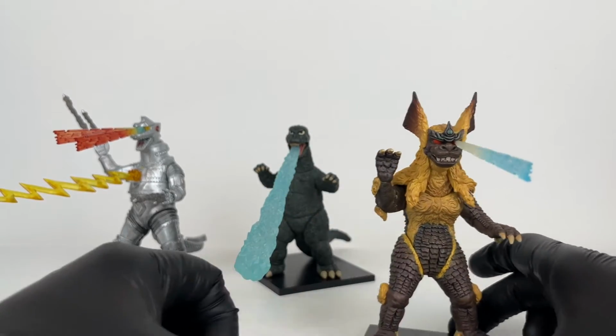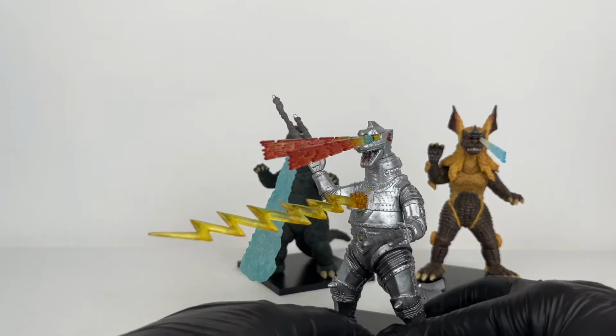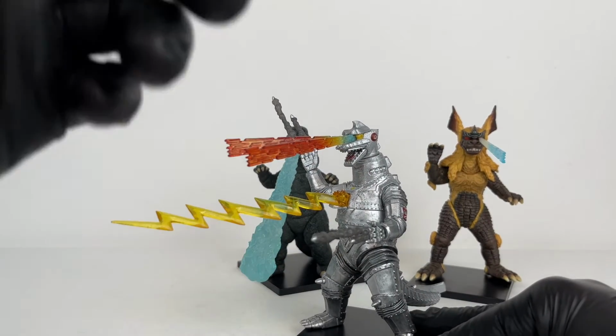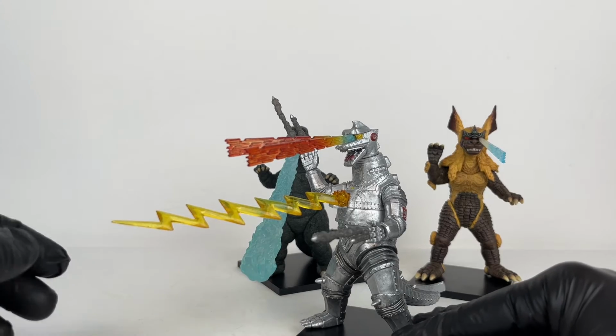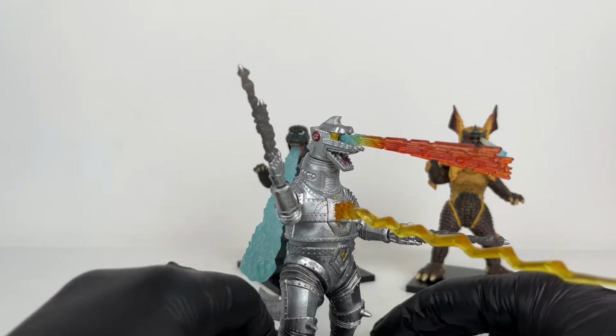Looks absolutely gorgeous. And then Mechagodzilla, look at this. I loved getting so many accessories for this guy. This is amazing. Between the missile hands, both eyes having their rainbow lasers, and the chest cannon. Just so cool to have this figure on the shelf.